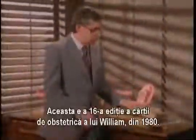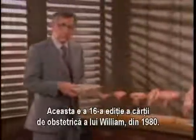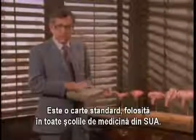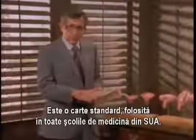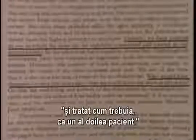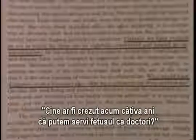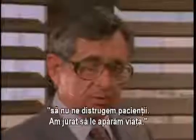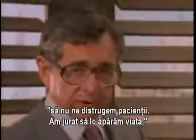Now, this book is Williams Obstetrics, the 16th edition, written in 1980. It is a standard textbook used throughout every medical school in the United States. The preface of this book, published in 1980, cautions us as follows: Happily, we have entered an era in which the fetus can be rightfully considered and treated as our second patient. Who would have dreamed, even a few years ago, that we could serve the fetus as physician? Traditional medical ethics and precepts command us that we must not destroy our patients, that we are pledged to preserve their lives.